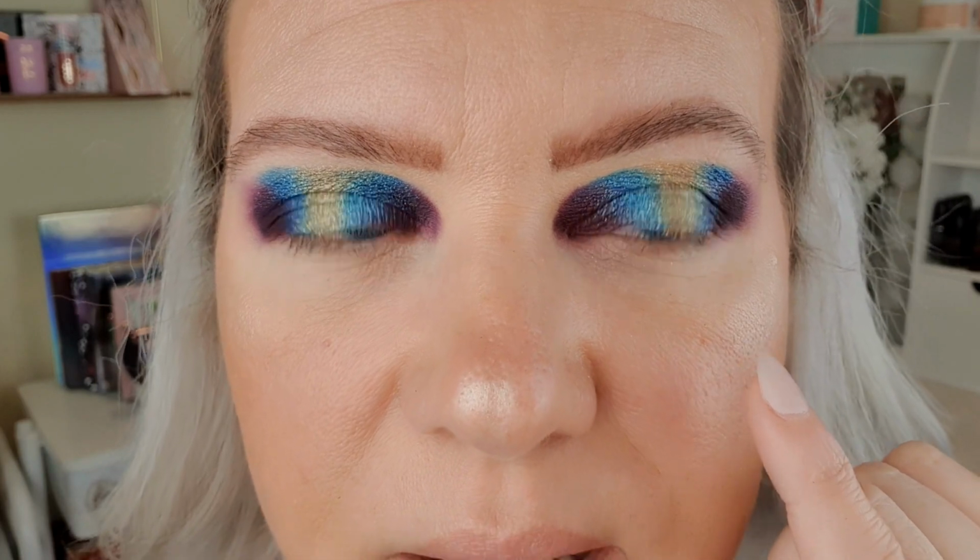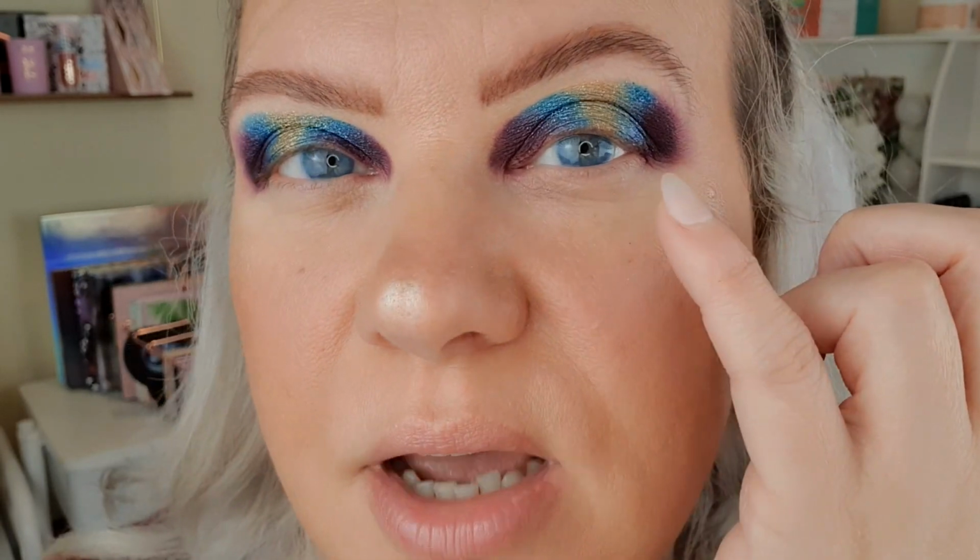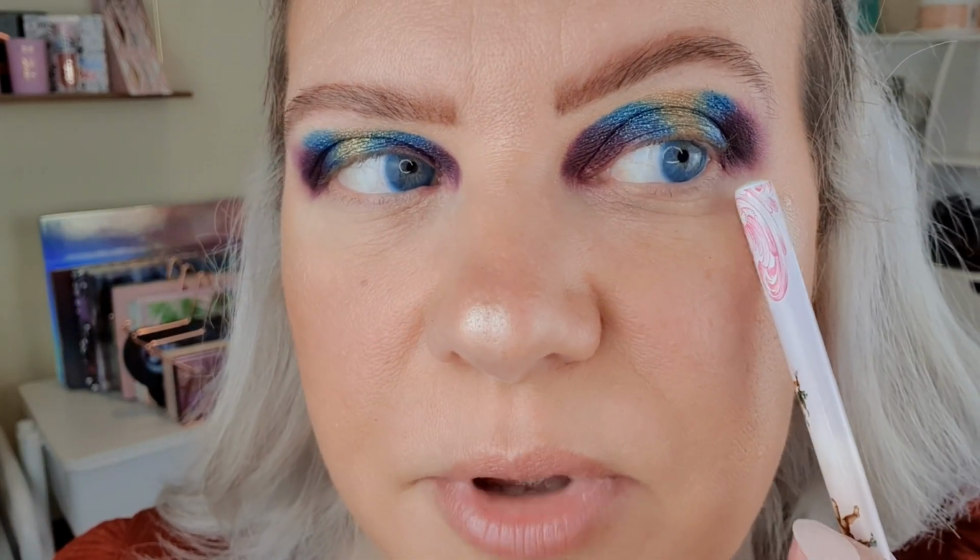Right, so like that. So then what I'm going to do underneath is kind of copy almost what I've done on the top. So first I'm going on the outer and inner part with that speakeasy colour. So that was this one here.